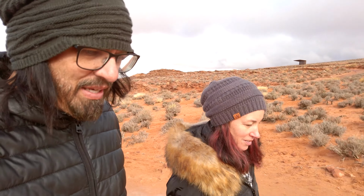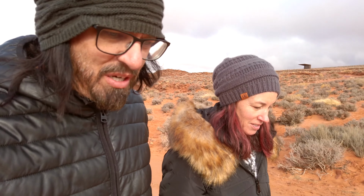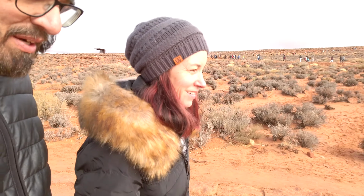So we're going to head back and get some lunch and try to get back to the campground before dark, which is probably going to be near impossible. Now for the three-quarter-mile hike out.